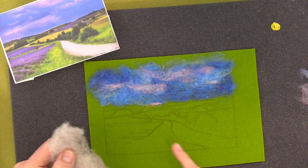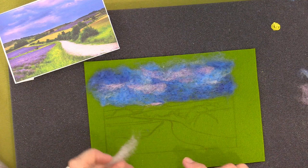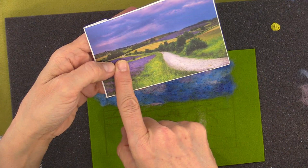And one of the things I'm going to do is get this little road or path in right away so that as I start to add my greens, I can find it. And what you'll see if you look at this picture up close, you can see the road here. And it almost disappears right here. And then it swoops down.